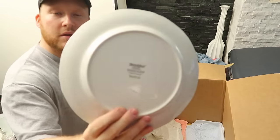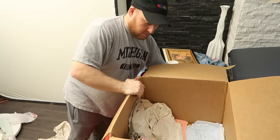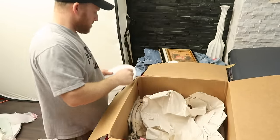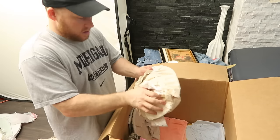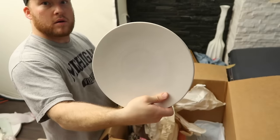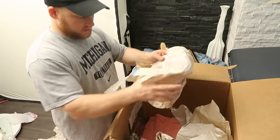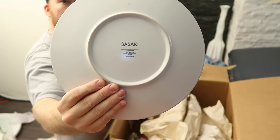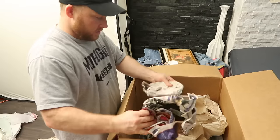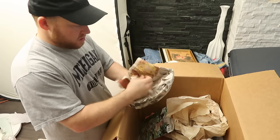Oh, here's another plate. Like that one. Oh, this is a bigger plate. So maybe they have the full set in here of those. Here's another one of these. So it's definitely the full set. Yep, here's another one. Okay. And more bowls. Another bowl.